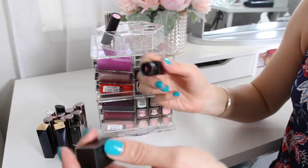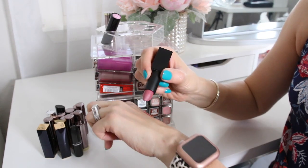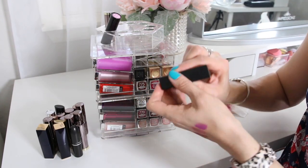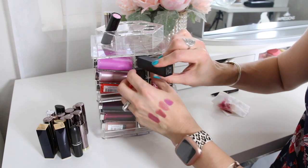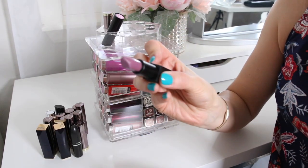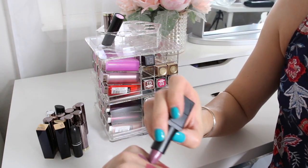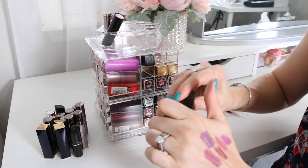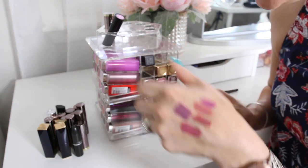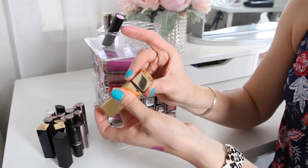These are from NARS. These surprisingly don't smell funny at all. But am I ever gonna wear this color? No. Never. I like that color because I love purple, but I'm gonna get rid of it. I don't want it.